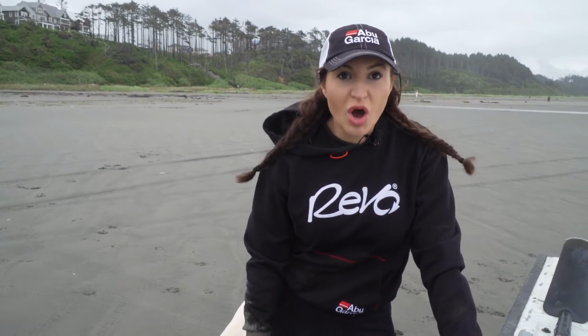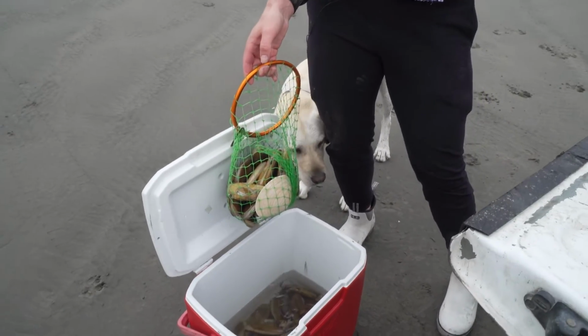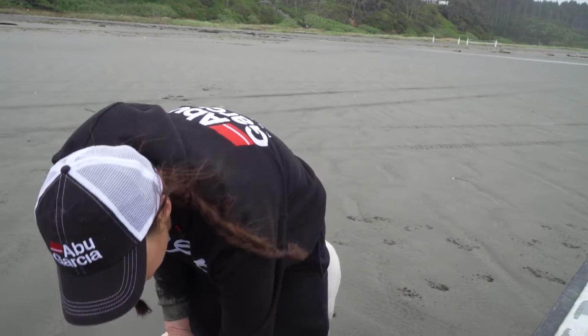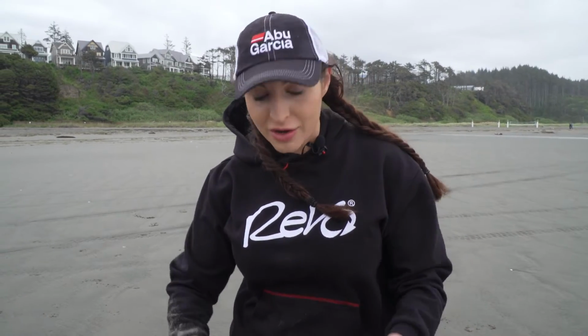For transporting them home, I have a cooler here and I've rinsed off my clams in the surf. Now I took up some water while I was out near the ocean and I'm going to let my little net of clams sit in there and they're going to expel out some of the sand, and then by the time we get home they'll be significantly easier to clean now that they're not so full of sand. So rinse in the ocean, get a bucket or a cooler and fill it up with some water, dunk your clams in there, leave them separated in their nets, and you're good to go.